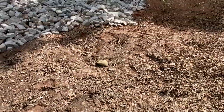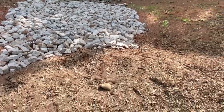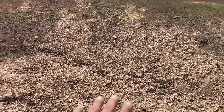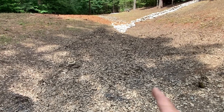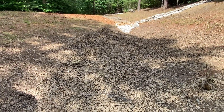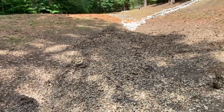This is already naturally graded, so that water will travel down here too. Then we're going to blow all these leaves up and into the woods, and over here too. We just ruffled them up so we can dry them out, so we'll take the backpack blowers and blow them. Okay, let's get on the other side. In fact, I can actually walk through here.